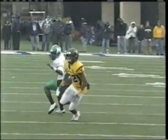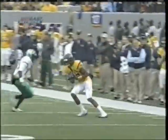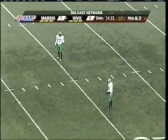The problem I have with it is make sure you know where you are on the field. Make sure you have enough yards to get the first down. You can see there he's just a yard short. You always want to make sure where you're running your routes, the distance you are on the field, because if you make that type of catch, you want to keep the chains moving. Unfortunately, he was about 2 yards short.